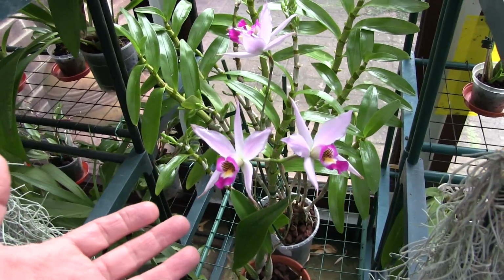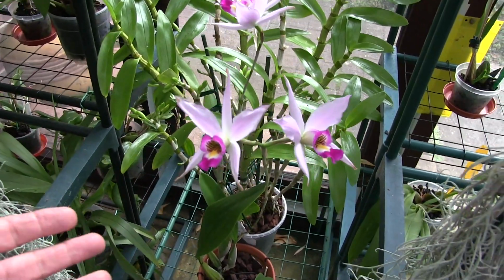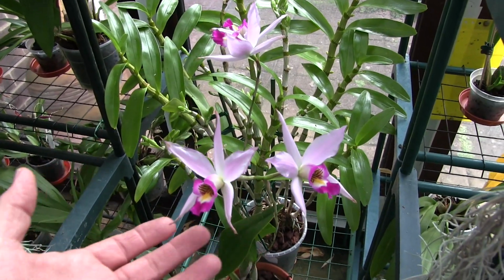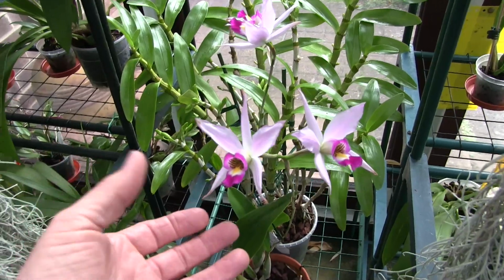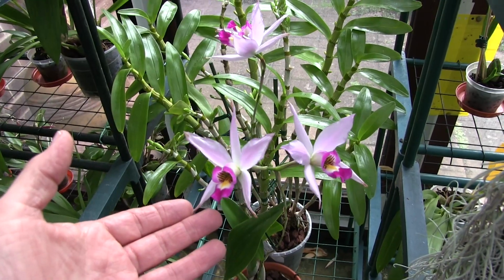I mean, some people manage to get these to bloom twice in a season, but anyway, I got two spikes on both of the new growths, and it's still one of my favourite orchids. It stops me dead in my tracks at shows and things like that. If I see Laelia Anse, I just walk up to it and look at it. I just adore these blooms. Again, it's the combination of colours that just works.